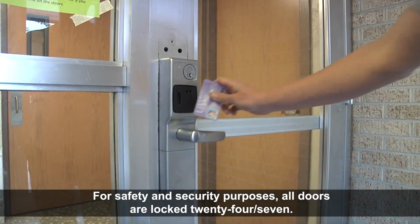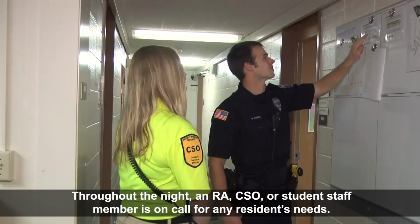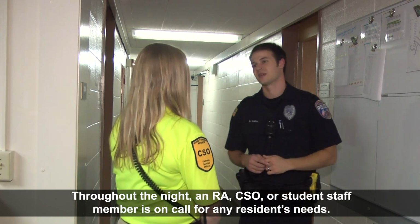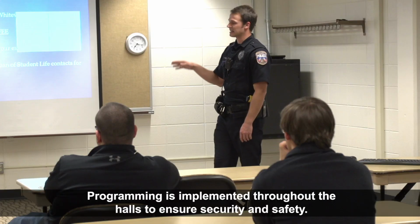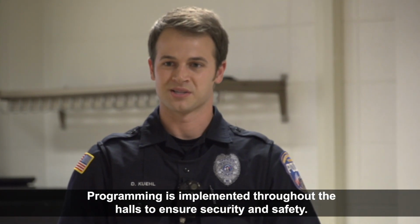For safety and security purposes, all doors are locked 24/7. Throughout the night, an RA, CSO, or student staff member is on call for any resident needs. Programming is implemented throughout the halls to ensure security and safety.